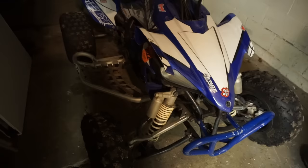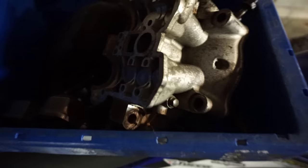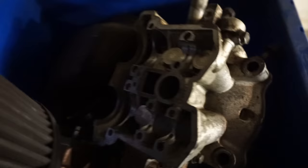You've got the air filter in there. Header. All the parts look pretty good. The shock still sounds good, too. I looked around the garage. I didn't see anything else, so I went with it. All the main things look like they're here.